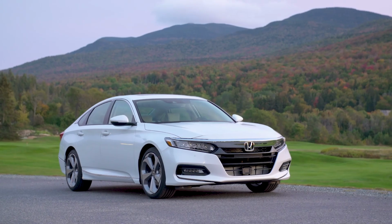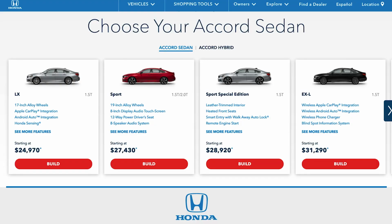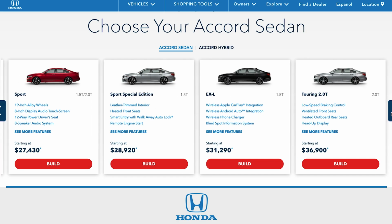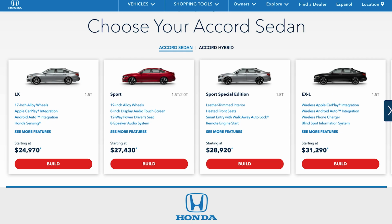If you include hybrid variants, the Accord has 9 different trims to choose from. Non-hybrids start with an LX trim at $24,970 and finish with the Touring trim starting at $36,900. For hybrids, you can get a base model for $26,570 or opt for the top of the line with a hybrid Touring for $36,440. Each trim level comes with varying degrees of amenity upgrades and engine types.